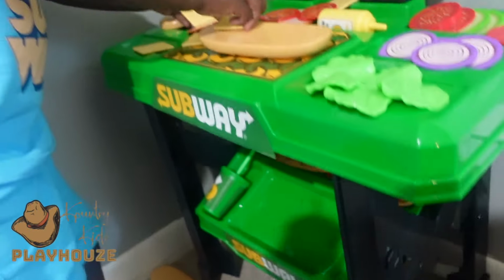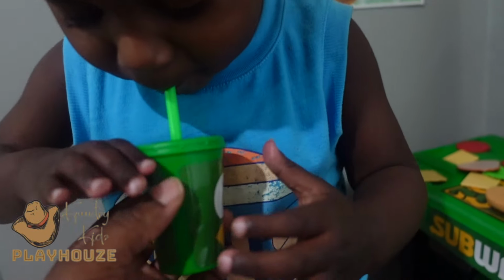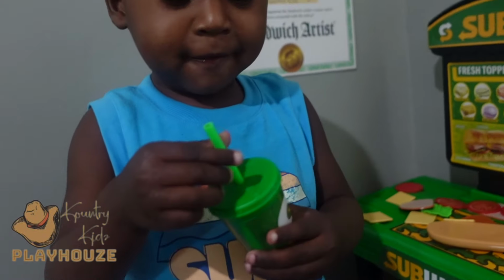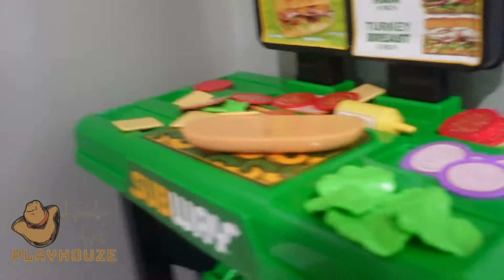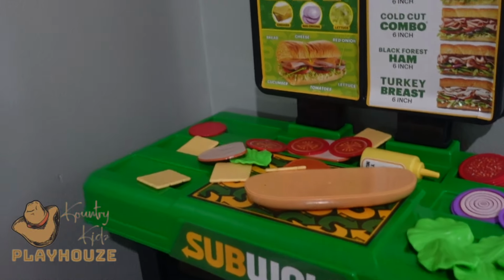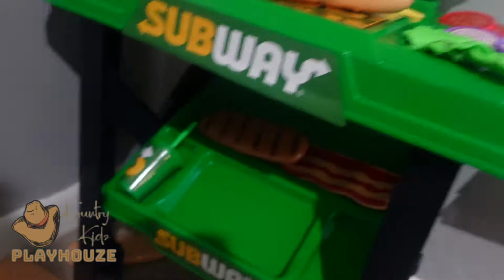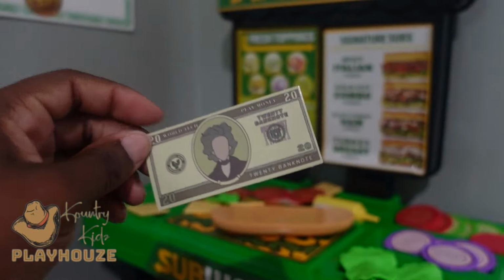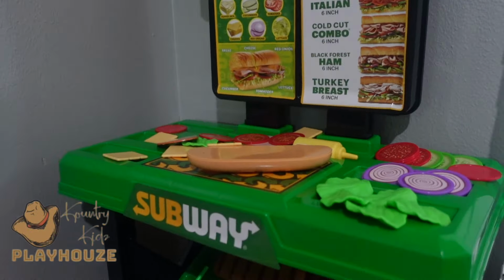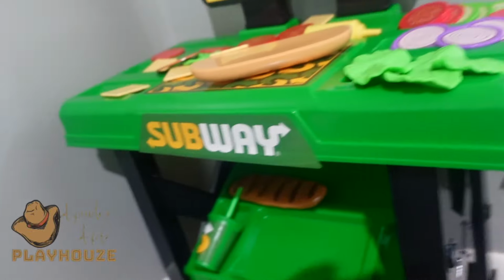You want a drink? Look, taste, you taste. Ooh, goody. You drained it all? It's empty? Is this $20 mine? I can have the $20? I can? Yeah, let's add bacon.